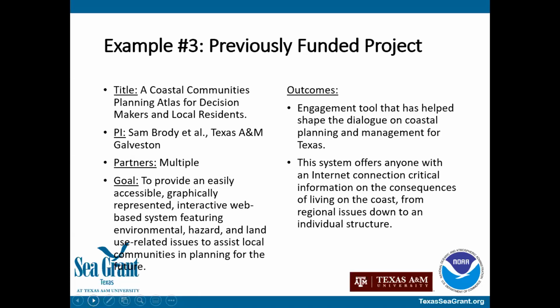And this is a project that is now being further developed with some NOAA funds from the Office of Coastal Management to make it more accessible, to update it, and to enhance it from the first few versions that were developed. And this is an example where many partners came together to support this one technology. And many people from local communities to state governments to the public are benefiting from this tool that was developed.